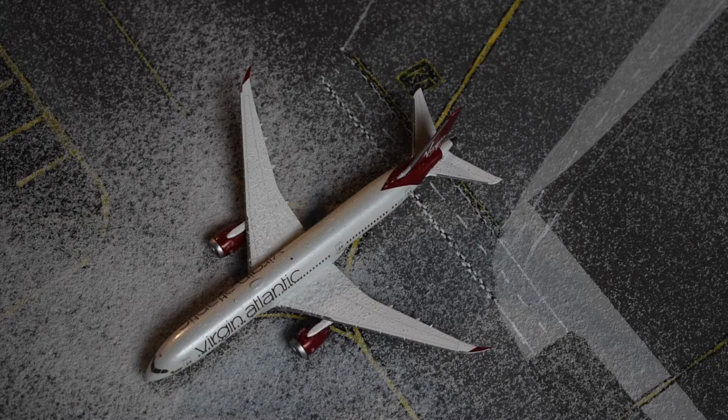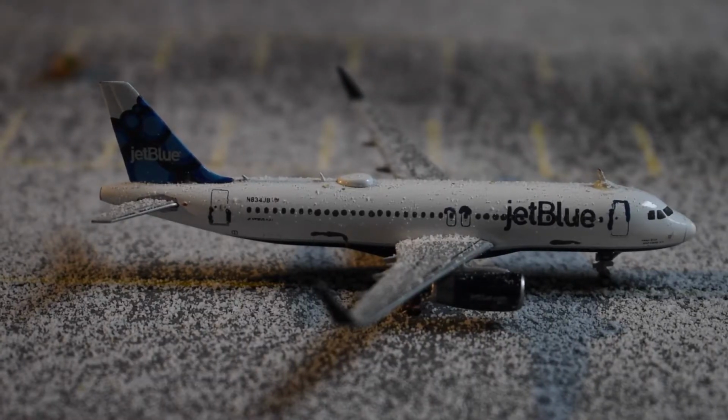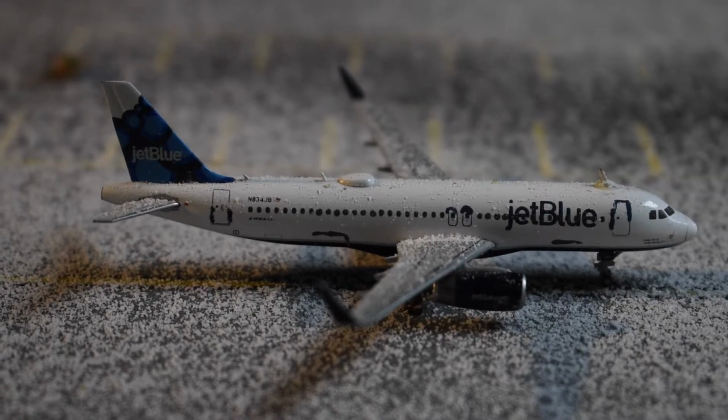Right here we have a Virgin Atlantic 787-9. This beautiful bird will be going out to London Heathrow. Right here we have the JetBlue Airbus A320 in a blueberry sail. This plane arrived in earlier from Albany and is now going to be taxiing towards runway 31 left for its later departure out to Albuquerque.